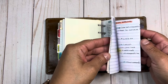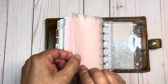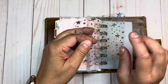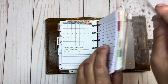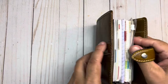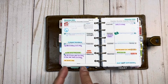Here's my index right there. And then in the back, I just have a zip if I want to keep something in there, my Filofax ruler, and then I have a jelly sheet. What I use that for is, if I have some information I want to keep somewhere, I just put a little post-it on it, and then I can easily place it where I need to place it.